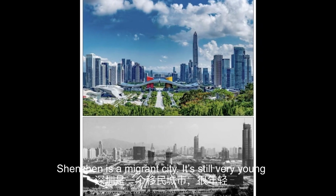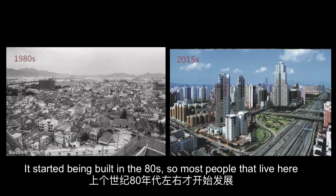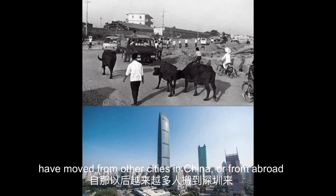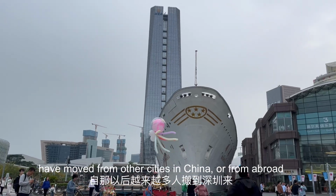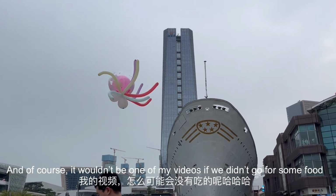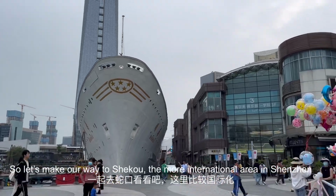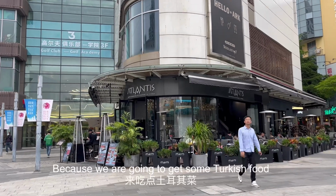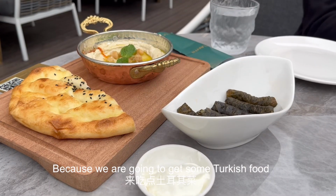Shenzhen is a migrant city. It's still very young. It started being built in the 80s, so most people that live here have moved here from other cities in China or from abroad. And of course, it wouldn't be one of my videos if we didn't go for some food, so let's make our way to Shekou, the more international area in Shenzhen, because we are going to get some Turkish food.